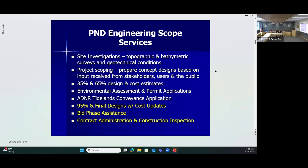What we need yet to do is the 95% design review and then final design. The final design will be stamped documents ready to go out for bid, and we'll have an updated engineer's estimate. We'll help the borough through the bid phase assistance by helping contractors understand the work, clarify the work, and issue addenda documents. If there's questions that need to be clarified formally, we'll be available to do that. And then, of course, contract admin and construction inspection. So those 3 things are down the road for us, but not too far.